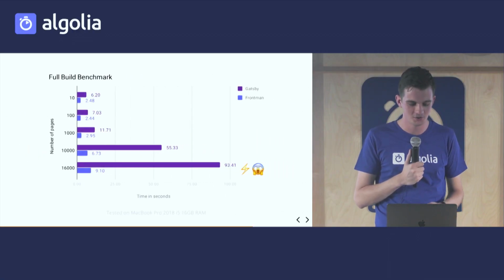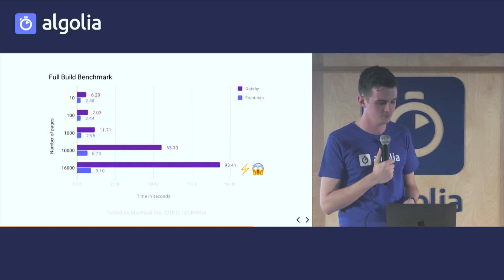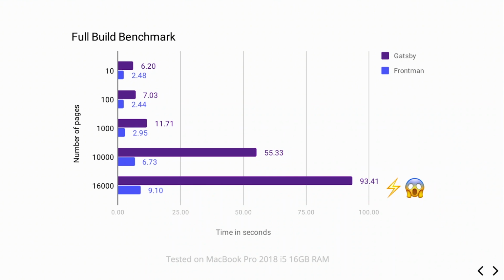And here we have the results of how fast Gatsby does this and how fast Frontman does this. So for 10 pages generated the way I just explained, Gatsby takes around 6 seconds, while Frontman is under 2.5 seconds. If we 10 times the amount of pages, we get 7 seconds for Gatsby and still under 2.5 seconds for Frontman. If we go to 1,000, the difference gets even bigger. Gatsby is almost at 12 seconds, and Frontman is not even at 3 seconds.